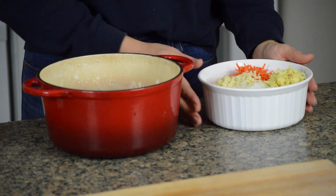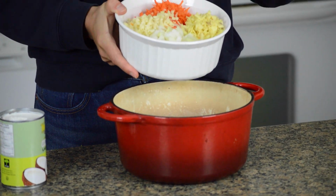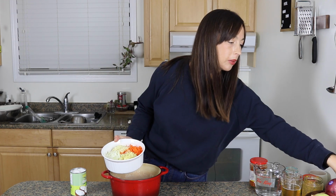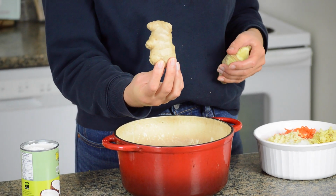Into a Dutch oven, I'm going to chuck 1 large onion, diced, 3 large carrots, grated. So what I really like about this is the texture. I don't want this to be super smooth, but I also don't want to bite into chunks. So grated carrots is the way to go. And I have a really big chunk of ginger, like a thumb size, but if it was an ogre's thumb, you know, like a really big thumb. That's the amount of ginger we're after.